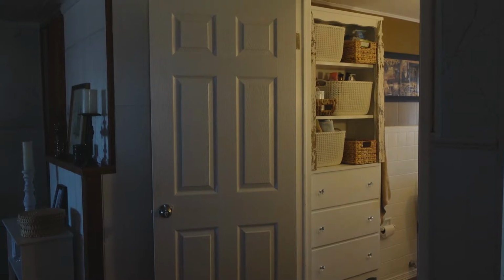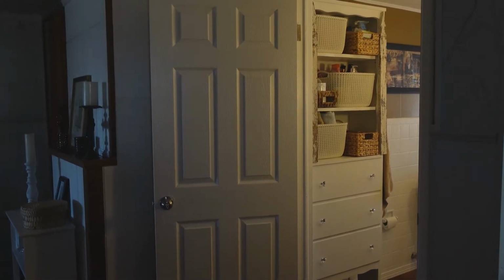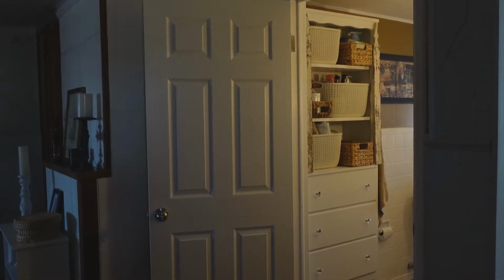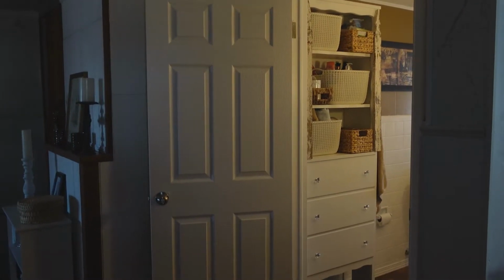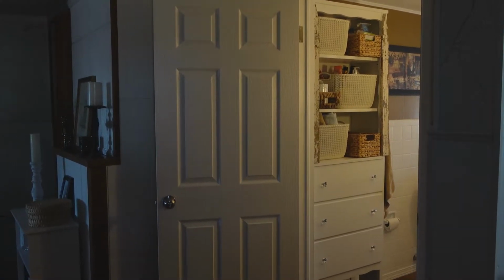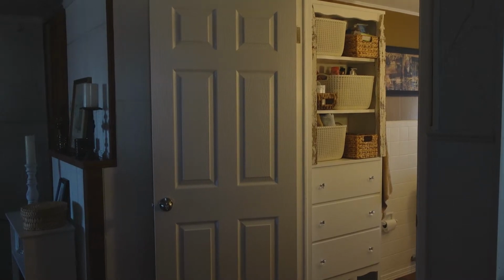So today we're going to do another tour of a room in my home, and this is going to be my final project that I did, and there's one thing left to do in there. I'll talk about that, but other than that it's completely done. And this is going to be my hallway bathroom. This is the main bathroom in the house aside from the ensuite in my master bedroom.